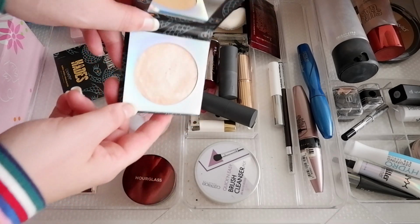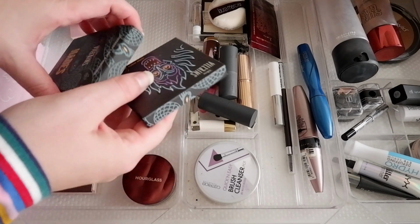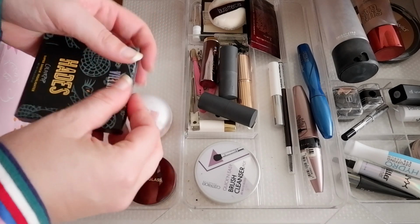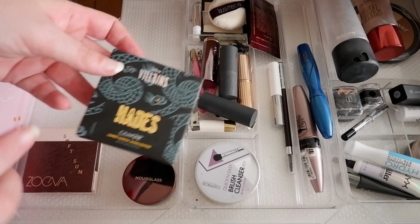It's like a peach, but I'm not sure if you can see that, but it has this very pinky kind of flash to it. It's a stunning one. And I do really like the Super Shock formula, and I appreciated how this pan is a little bit bigger, so it's easier to stick your sponge in and apply it.